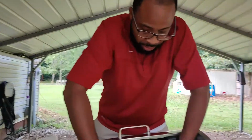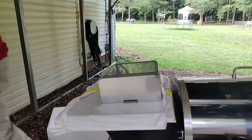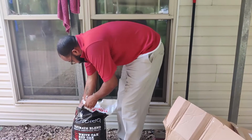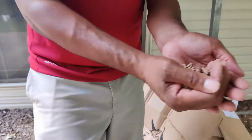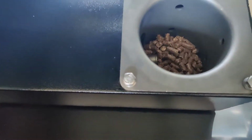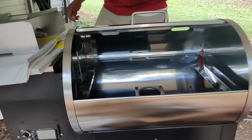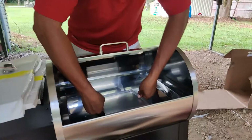As a matter of fact, Junior, I'm gonna go ahead while we're doing the assembly. And since they bust open my pellets already, I'm gonna get a nice handful. We'll go ahead and put them in the fire pot for when we prime it to get ready to burn it off. Alright. Liking that red, boy. That's like a crimson red chiller cooler we got over there. Gonna be nice.